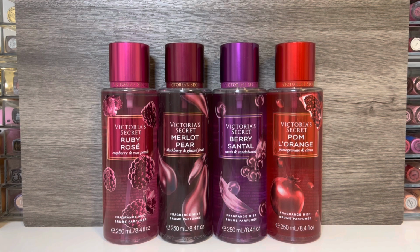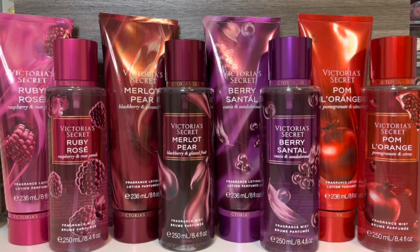And if I had to rank these, coming in last would definitely be Merlot Pear. I just find the pear to have an odd quality to it that I really don't care for. And next would be Pom L'Orange, which has some nice fruitiness, but there's a stronger floral note than I prefer. And coming in second is Berry Santal, with its nice syrupy berry scent, but I wish that the brighter, sweeter opening lasted throughout the life of the fragrance.